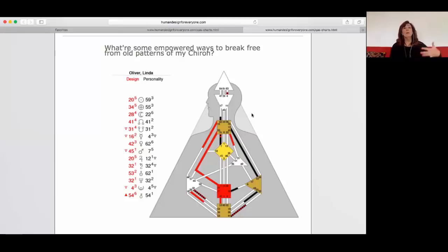This is the place where business ideas are born. So sometimes people with the 54 have a lot of ideas and they have to wait until the timing is right before they can make their ideas happen. So when I see somebody who is this powerful, this is a very powerful chart. She's a manifesting generator with leadership, with passion, with creativity, with impact in her chart, right?